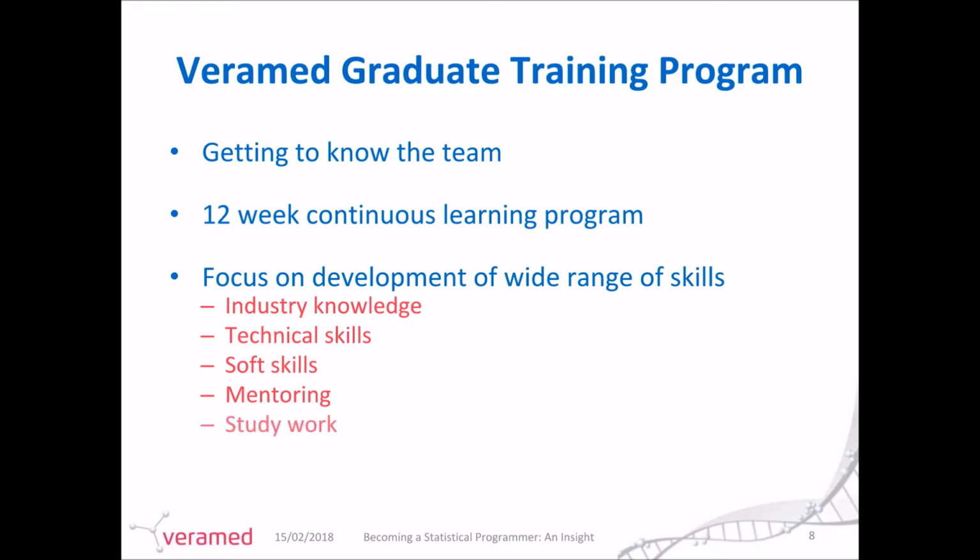And towards the end of the program, we got started on some study work. So this was good because we got to put the stuff we've been doing in SAS, learning how to program, into the real world context of the work we'd be doing on studies. So getting started on some simple tables and stuff. But it was great to put what we'd learned into practice. And that's about it for the training program.